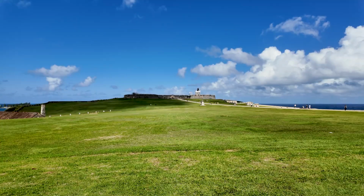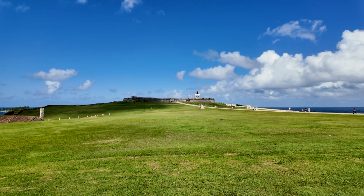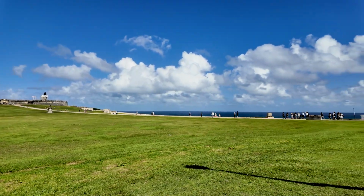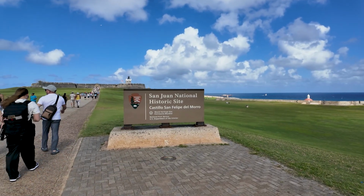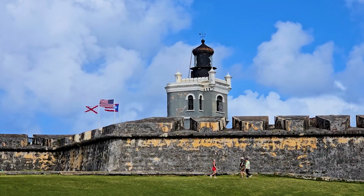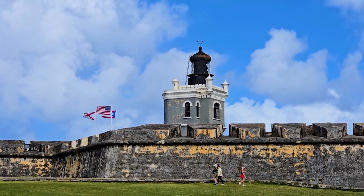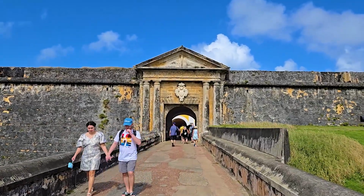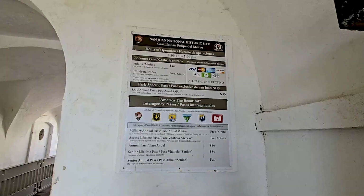Once we made it to the top of the hill, we set out toward the Castillo San Felipe del Morro, which is a 16th century citadel and one of the largest fortifications built by the Spaniards in the Caribbean. This fortress still has some of the original cannons and was designed to protect the city from attacks from sea. And you'll notice that there's no shade anywhere on your way into the fort.